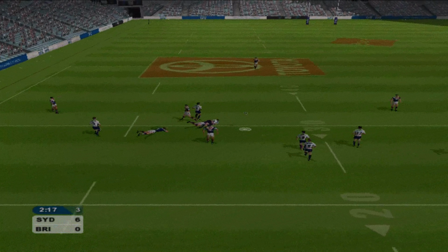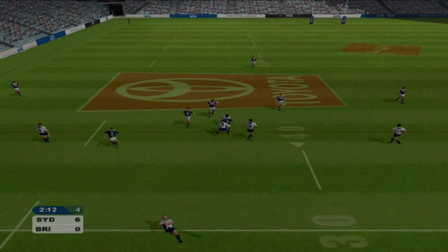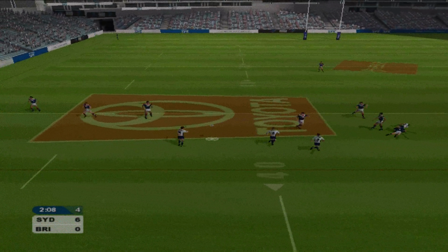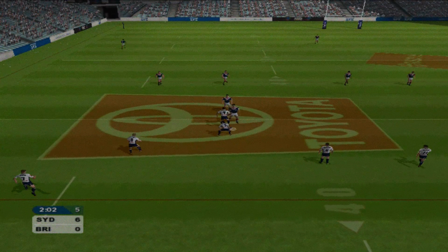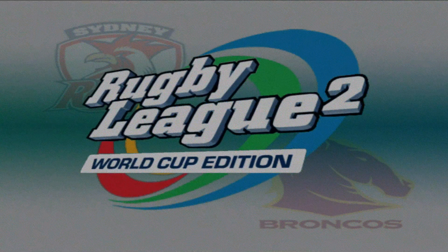The halfback breaks through the tackle. Pushes it on for Marsh. He applies the bear hug one-on-one. The prop delivers the pass to the second rower, Hodges, a real testing run for the defence. Plays it on the halfway line. Has a look and finds Lockyer. Punts. That's a superb kick.